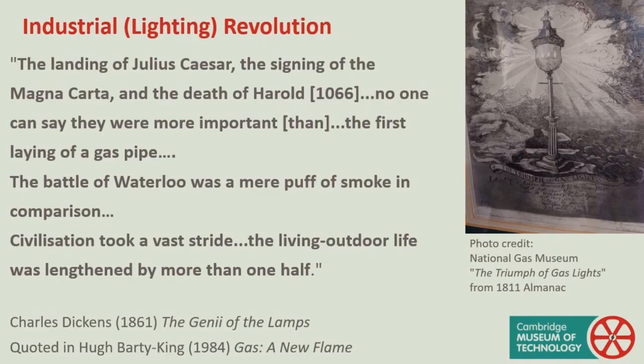The landing of Julius Caesar, the signing of the Magna Carta, and the death of Harold, no one can say they were of more importance than the first laying of a gas pipe. The Battle of Waterloo was a mere puff of smoke in comparison. Civilization took a vast stride. The living outdoor life was lengthened by more than one half. Dickens understood the social psychology of this lighting revolution.